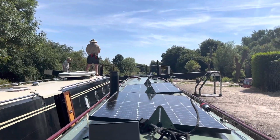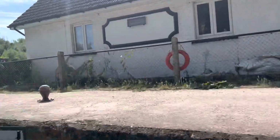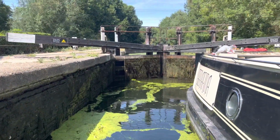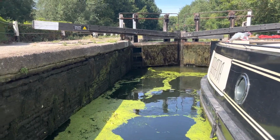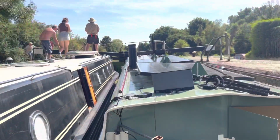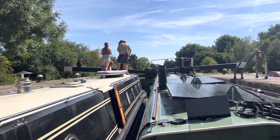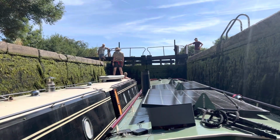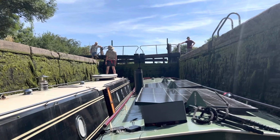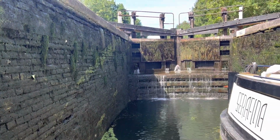I haven't done locking like this in a while, where I'm just using the gears to stay in position. It's going down quite nicely. Kind of miles away from the sill. Obviously with a massive lock, there's a lot of water change. But in fairness, all the water's leaving. It's when it's filling that it's a bit more turbulent. Still going down. Actually, I think we've still got quite a long way to go. We're quite low down already. That is some exposed sill.